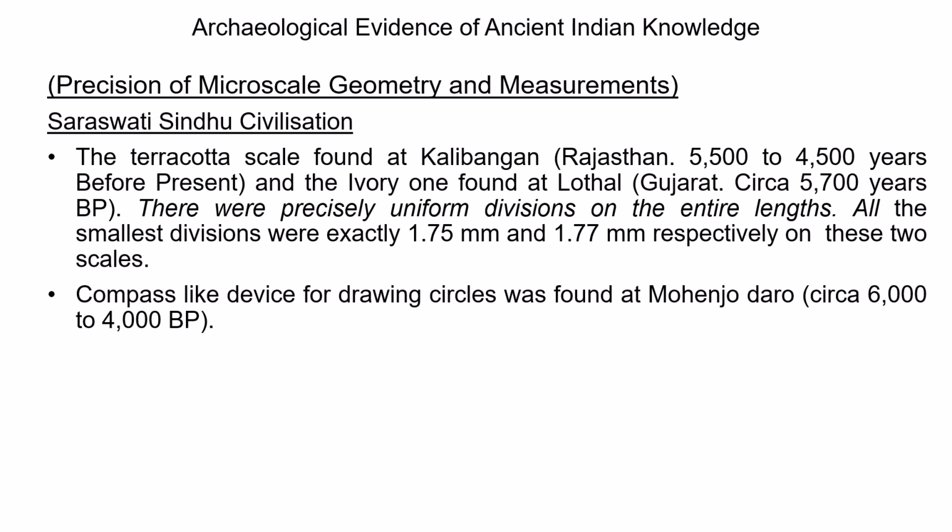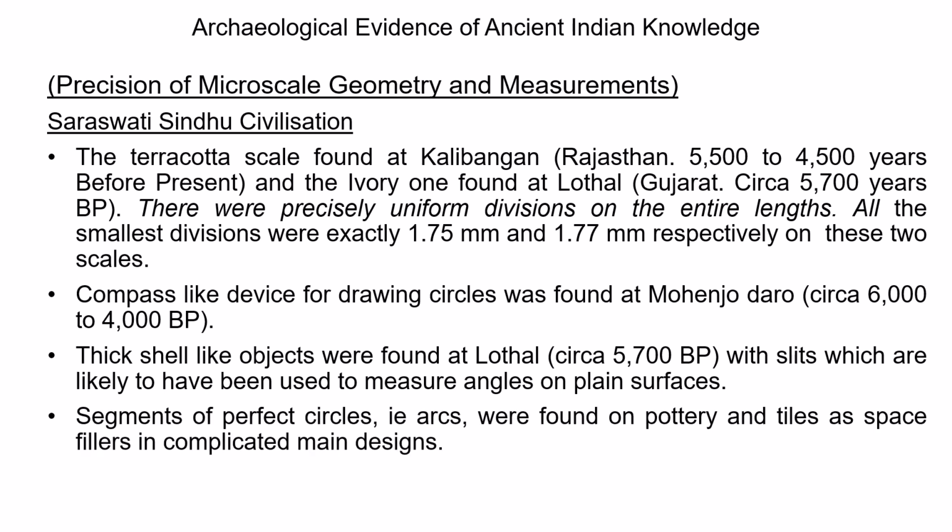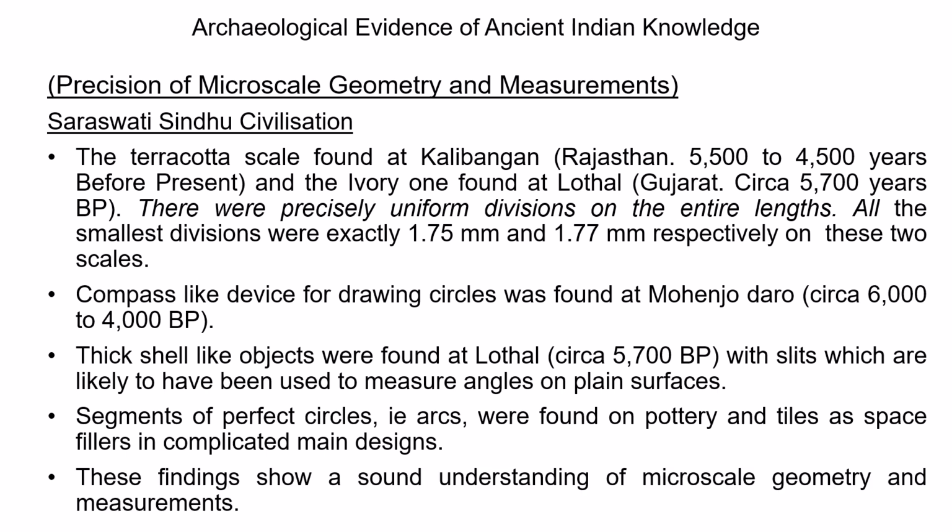A compass-like device for drawing circles was found at Mohenjo-daro. Thick shell-like objects were found at Lothal, with slits which are likely to have been used to measure angles on plane surfaces. Segments of perfect circles, i.e. arcs, were found on pottery and tiles as space fillers in complicated main designs. Perfect arcs. These findings show a sound understanding of microscale geometry and measurements.